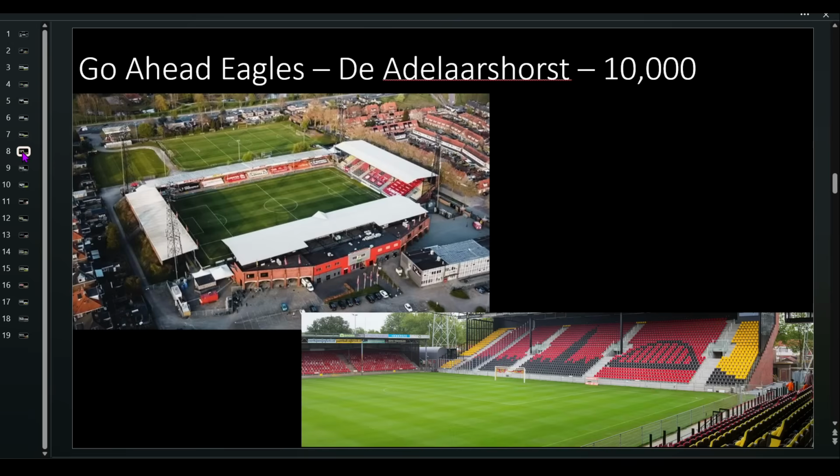Okay. The Go Ahead Eagles. The Adelaarshorst, 10,000 strong. Now this one is again another typical Northern European one, but it does have the higher stands on 1 or 2 sides. Reminds me a little bit of Molineux in England, Wolves, with the larger stand at the side. And it also has, typical of sort of Belgian, French, some English stadiums, that sort of hole in the corner. It's not complete all the way around, next to the biggest stand.